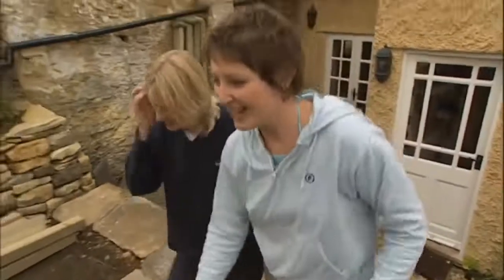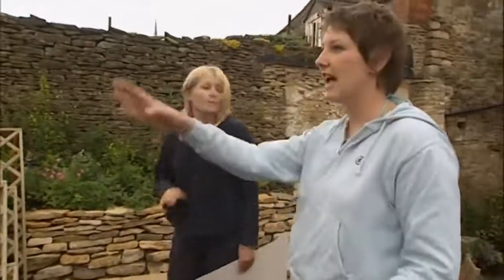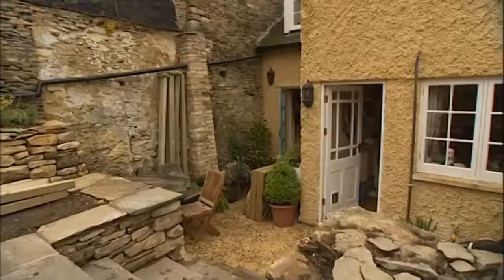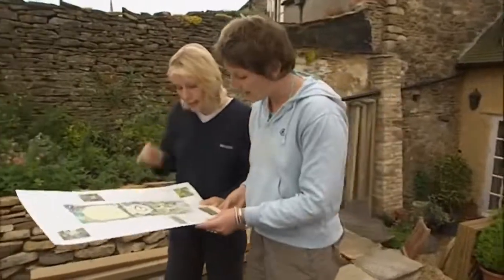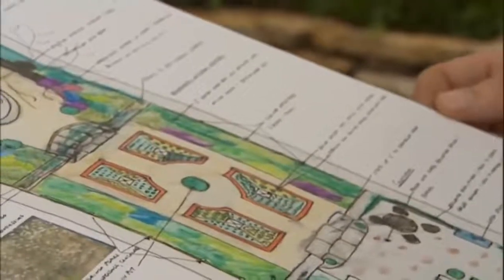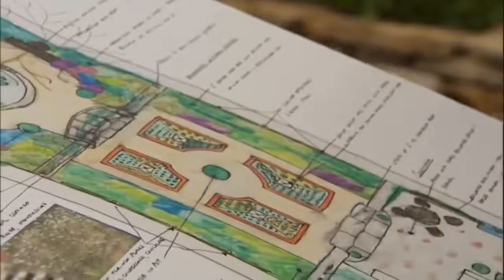Let's get in there. So you've already split it up into four different areas, haven't you? There's four areas. There's the courtyard, which I haven't really done much with. I've just sort of gravelled it just to keep it a bit cleaner. I've drawn a plan. So this is my potager. So I want vegetables and kitchen stuff and fruit and all that kind of stuff, so you can just nip out and grab what you need.